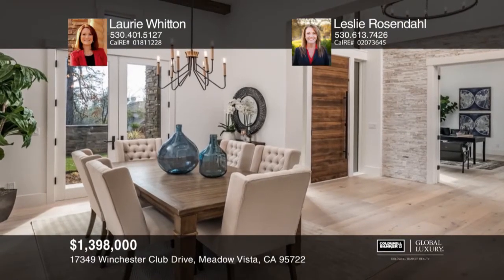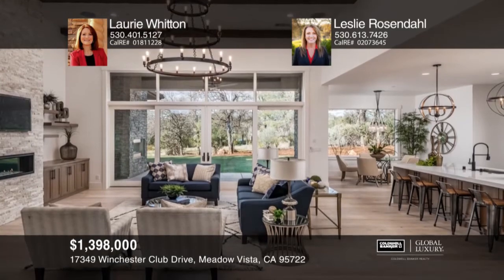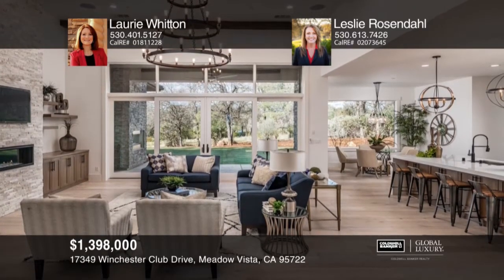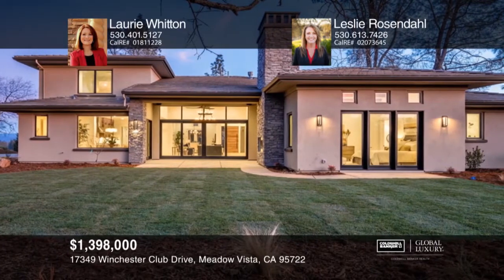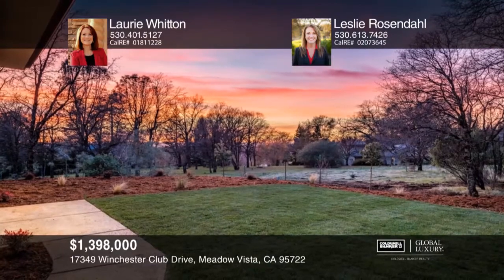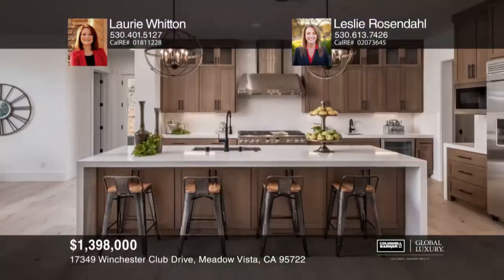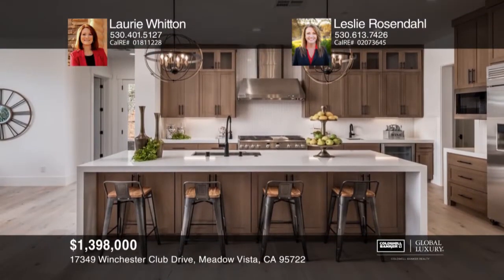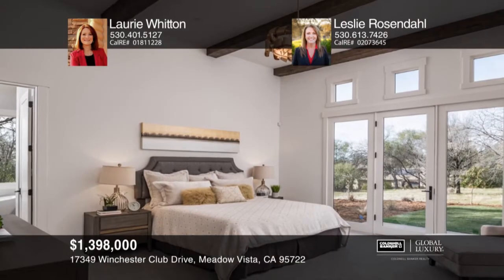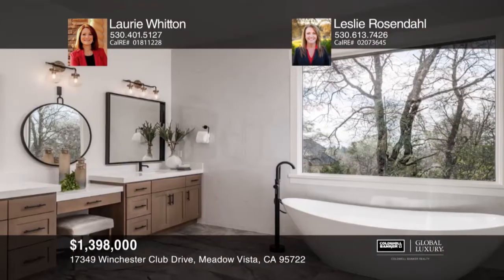This custom home offers main floor living with an open concept floor plan, an expansive backyard, and luxury contemporary finishes. You will love the great room with a linear fireplace, stacked stone walls, and sliding doors out to the covered lanai with an outdoor fireplace. The center island anchors the chef's kitchen with top-of-the-line appliances. The spacious master suite has views, a fireplace, and an ideal bathroom. Experience everything this home has to offer by calling Lori Whitten and Leslie Rosendahl today.